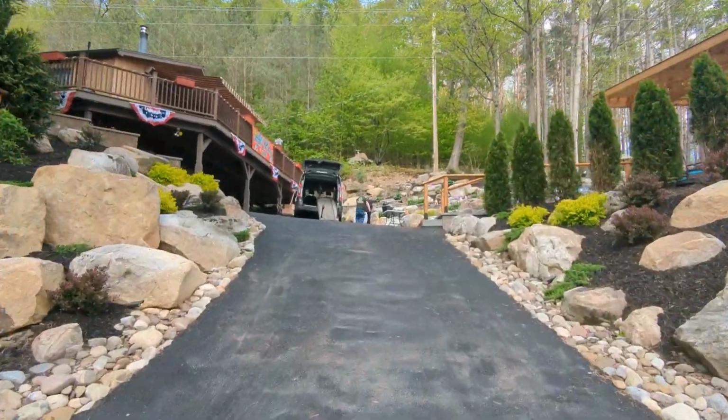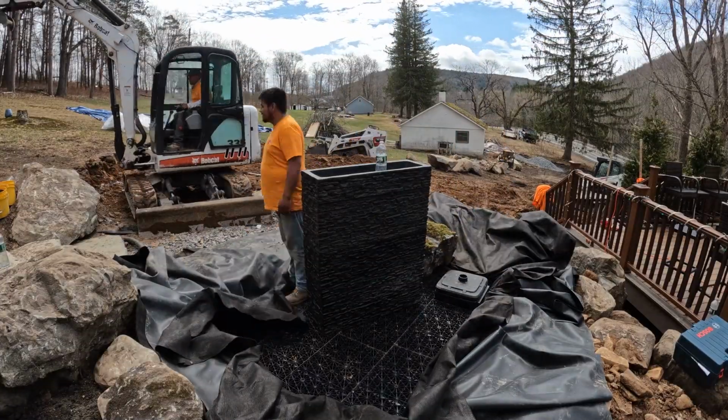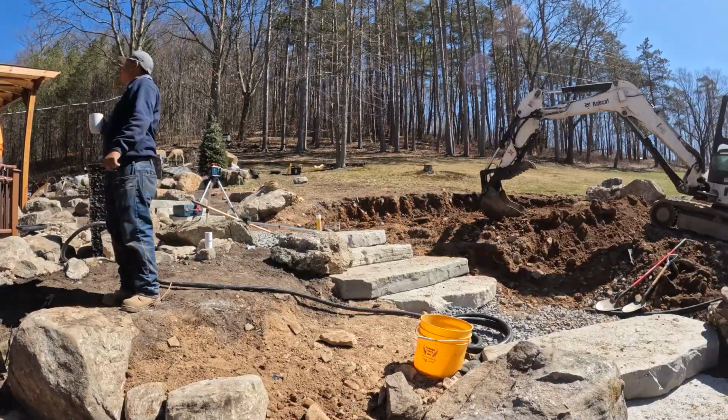Today we're on a project up in Roscoe, New York. We are up here prepping the job site, moving material in proper locations, and starting to set elevations. This project will contain 3 fountains, and we'll also be doing 18 stairs. The stairs will be broken up into 3 sections, so as you walk up, there will be a fountain on each landing.